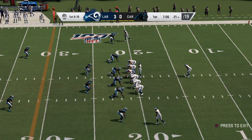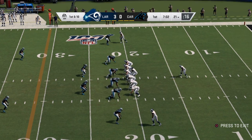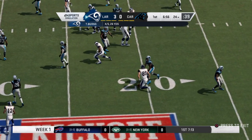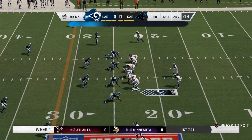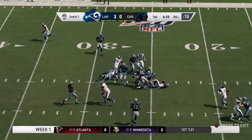Now they can breathe a little easier, some room to operate as they've got it 1st and 10 now out past the 20. Back to throw. Burns gets this into the hands of the tight end Higbee. The completion good for 3, and it's second down. That first down completion only netted him 3. 2nd and 7. They'll run with Henderson.